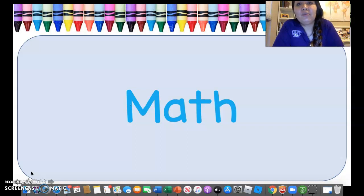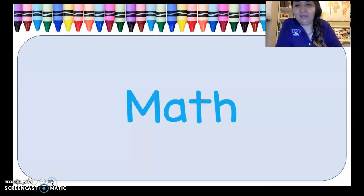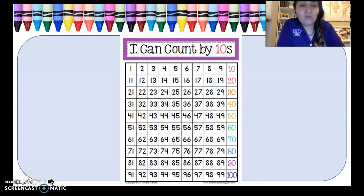Today we are going to be working on our math. Are you ready? Okay, at home, when we finish, I want you to count from 1 to 100 with your mommy or your daddy or your sister or your brother, okay? Right now we are going to count from 10 to 100 by tenths. Are you ready? Let's begin.